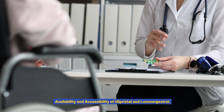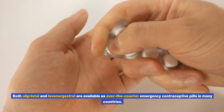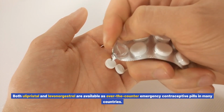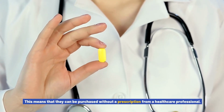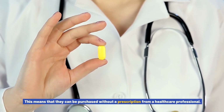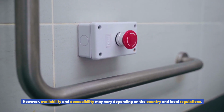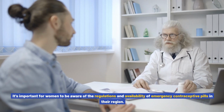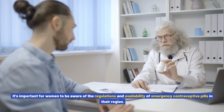Availability and accessibility of Ulipristal and Levonorgestrel. Both Ulipristal and Levonorgestrel are available as over-the-counter emergency contraceptive pills in many countries. This means that they can be purchased without a prescription from a healthcare professional. However, availability and accessibility may vary depending on the country and local regulations. It's important for women to be aware of the regulations and availability of emergency contraceptive pills in their region.